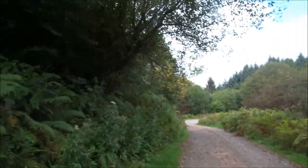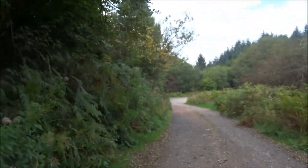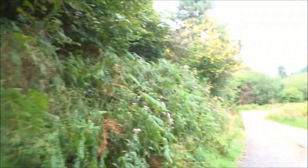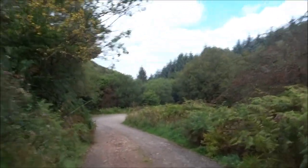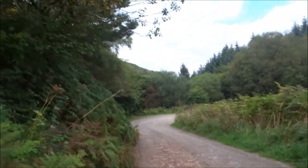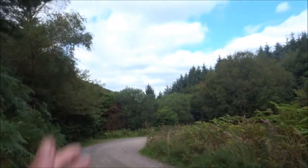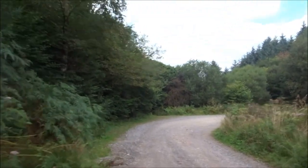You do get deer in this wood. You get adders. You get loads of wildlife. Of course you do. They're down here somewhere. I've often thought there should be a path that would bring you out here, and you can go straight down through the valley. But just have a look around, see if there is anything.